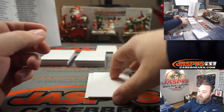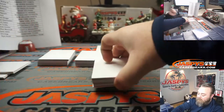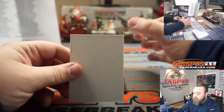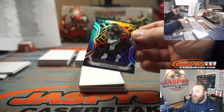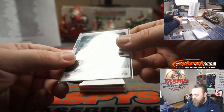$124 out of $150. But that's the thing, David. I don't see him. I mean, I don't see Indy moving on from Phillip Rivers this year. I really don't. Jalen Reagor, and I think they really like, I think they like Jacob Eason.